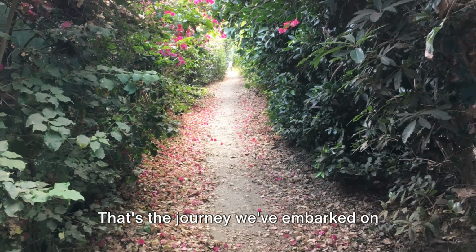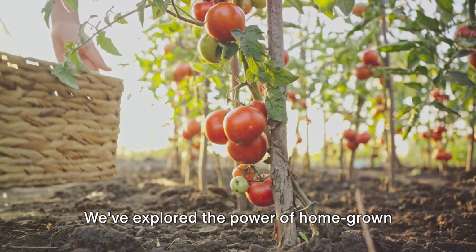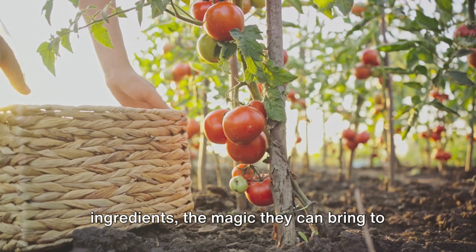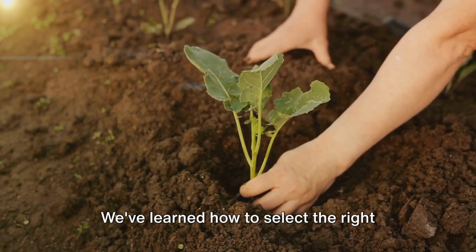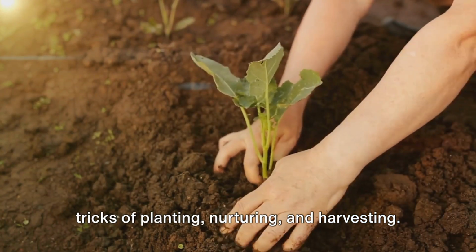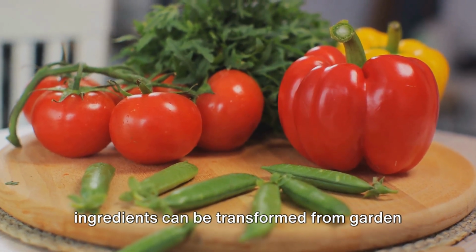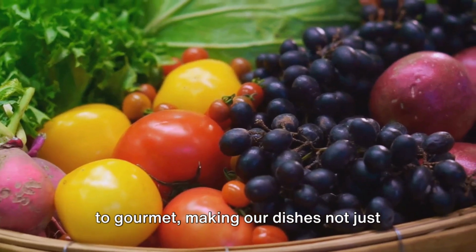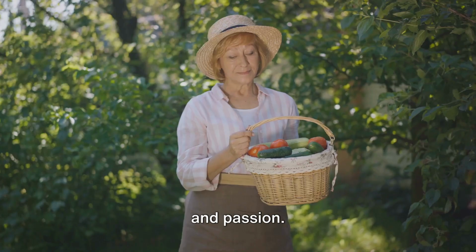That's the journey we've embarked on today, and what a delightful journey it has been. We've explored the power of homegrown ingredients, the magic they can bring to your gourmet dishes. We've learned how to select the right ingredients for our gardens, the tips and tricks of planting, nurturing, and harvesting. We've seen how these fresh, vibrant ingredients can be transformed from garden to gourmet, making our dishes not just delicious but also a story of our efforts and passion.